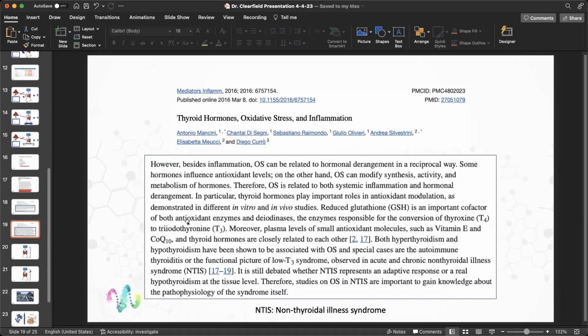All right. So same study here. Just a definition on the bottom, NTIS, non-thyroidal illness syndrome. This is where they have all of the symptomatic experience of hypothyroidism, but their lab tests look normal. Okay. So they go on to talk about here, oxidative stress can be related to hormonal derangement in a reciprocal way. Some hormones influence antioxidant levels, like thyroid hormone. More thyroid hormone drives more reactive oxygen species.